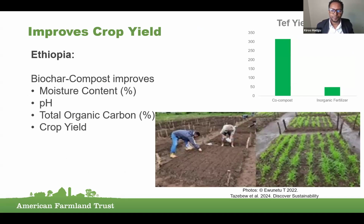Another study in Ethiopia indicates biochar, when used with compost, improves crop yield, like teff, Eragrostis tef, which is one of the staple crops in Ethiopia. It's also gluten-free. It improves yield by 315% as compared to use of inorganic fertilizer alone, because using inorganic fertilizer in non-responsive soils, highly degraded soils, doesn't give you much. So biochar is very important when it is used with compost and other amendments.